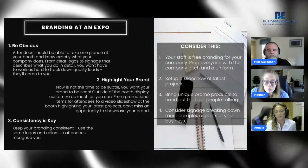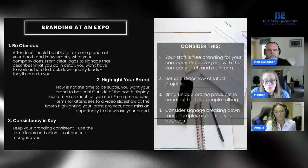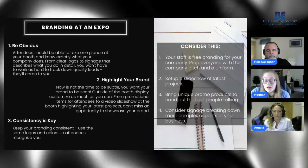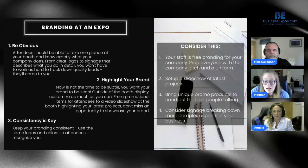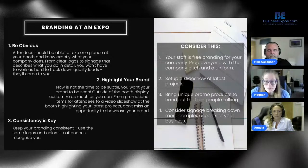And then highlight your brand, similar to being obvious. You want to be seen outside of your booth display. What are ways that you can customize? Do you have promotional products for attendees to check out? Like we mentioned that we do the golf balls and the poker chips. Depending on your budget, it could be as small as branded pens and notebooks for people to take. Then maybe they can take notes during any seminar sessions they attend with your branded materials.